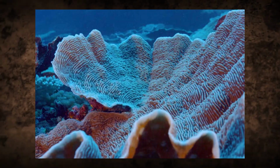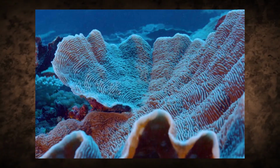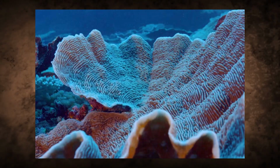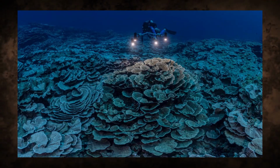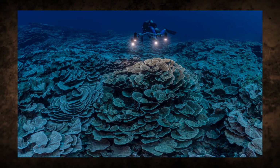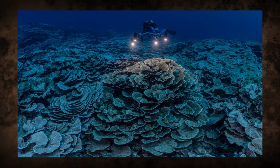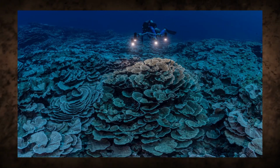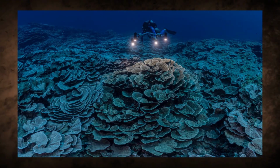From base to tip, the reef stretches over 1,600 feet high, with a base wider than a mile. If it stood on land, people would call it a mountain. What makes this even more surprising is that it hadn't been spotted before. It sits in a region already studied, yet somehow this formation had slipped under the radar. The peak lies just 130 feet below the surface, close enough for divers to reach, but not without caution.